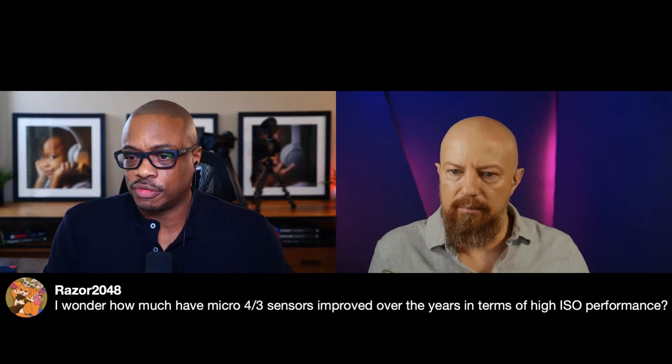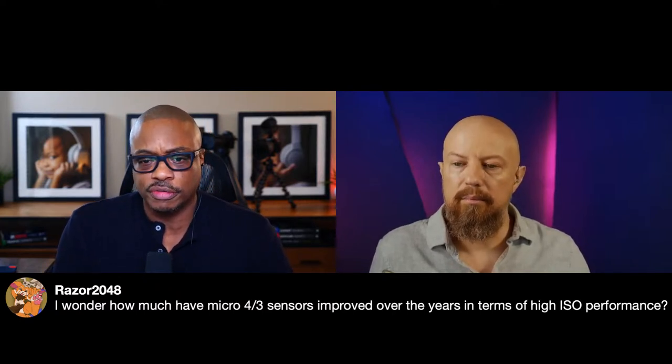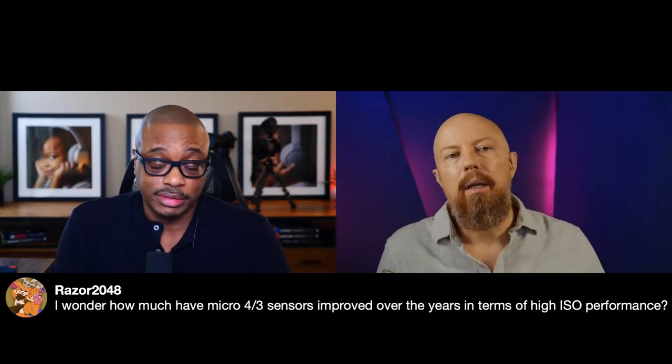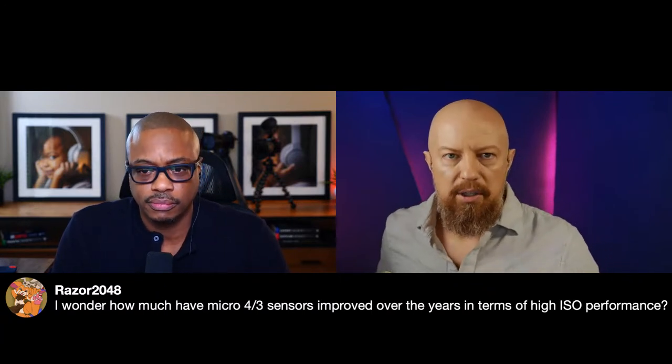Let's take another question. This one is from Razor 2048. Razor says, "I wonder how much Micro Four Thirds sensors have improved over the years in terms of high ISO performance?" Great question. Have they improved? Absolutely. Every iteration, they're always getting better and better at the higher ISO, for sure.